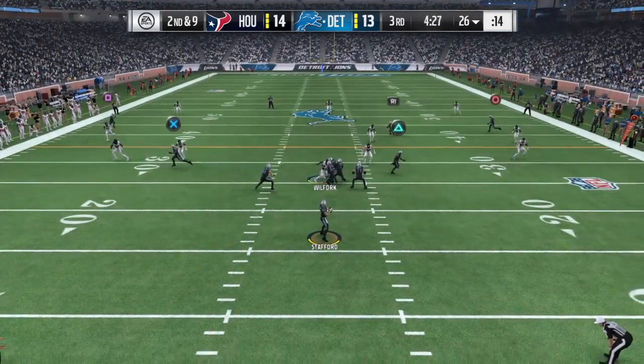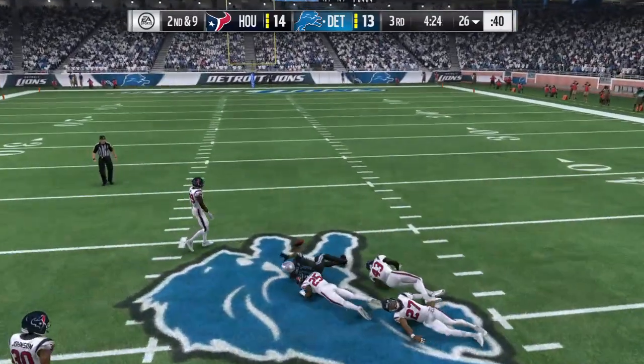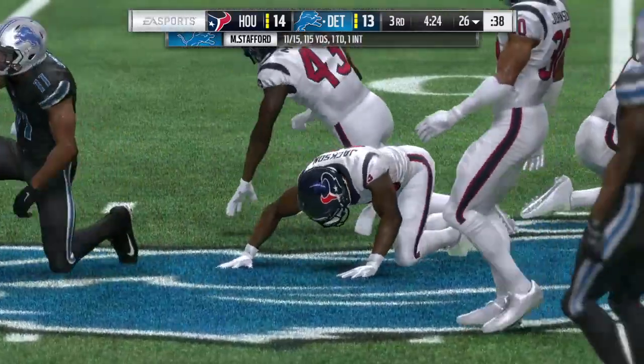On second down, here's Stafford. He's going to fire one deep over the middle, and the hit jarred it loose. It's incomplete.